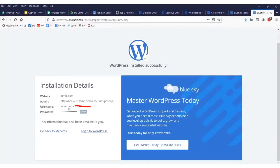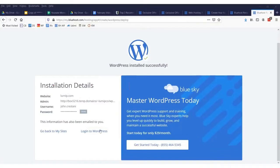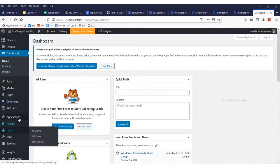After you fill that out, you'll get your information. The information will be emailed to you. You'll have your password, your username to log into your site. Again, all of the details will be in your email. But what you want to do now is save this information here, and then you want to click this button, which is Log into WordPress. After you log into WordPress, you want to go over to the area that says Appearance and then Themes.